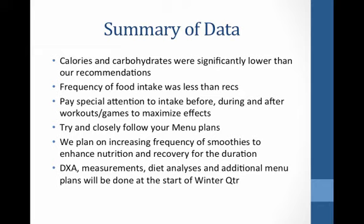First part of next quarter, we're going to repeat the DEXAs so we can find out where everyone is. We're going to repeat the physical measurements. We're going to go through diet analyses again. So you guys will be recording your diets. We'll do the analyses. We'll meet with you guys again. We'll go through additional menu plans so that we can fine tune everything as we get ready for this next part of the season. So that's going to be done at the start of winter quarter.